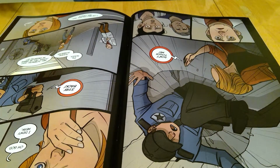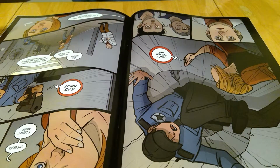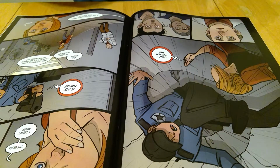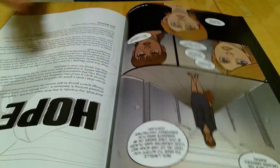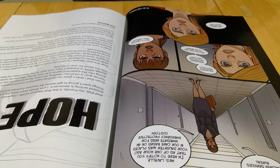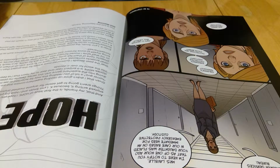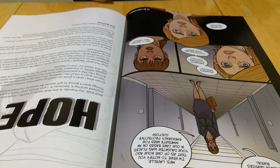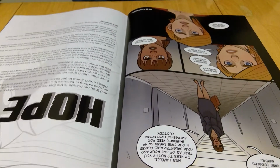And this makes sense. Julie doesn't seem to have been an Ultra for very long, and she doesn't have any formal training. She probably is not very good at measuring her responses to things. And so she just flattens this guy. And this leads up to the reveal that her daughter has been taken by Child Protective Services, or what do they call it? Child Services Bureau, which I guess is CPS in this fictional world.